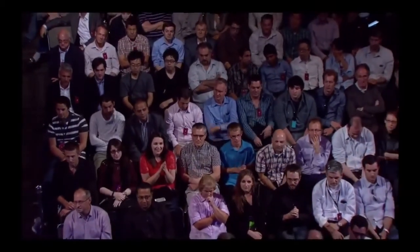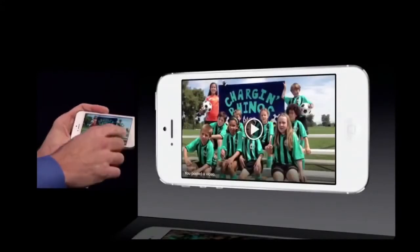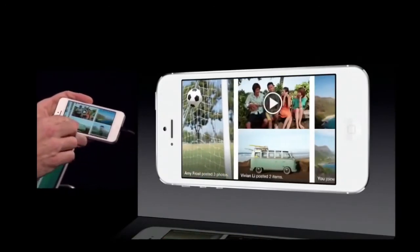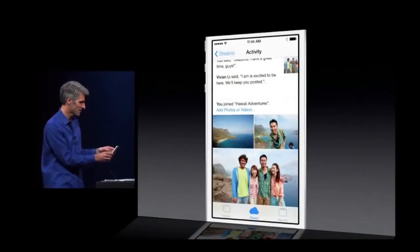And we have a great way to just browse those shared photos. I just tilt the device into landscape. I can scroll through it like this. And just look at how beautiful that is. What a great way to experience your photos. So that's the new Photos app in iOS 7.